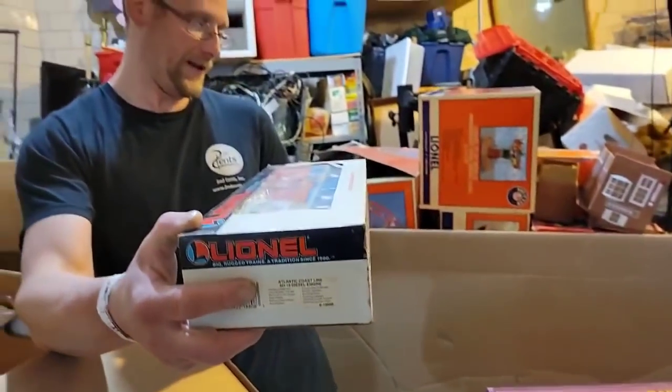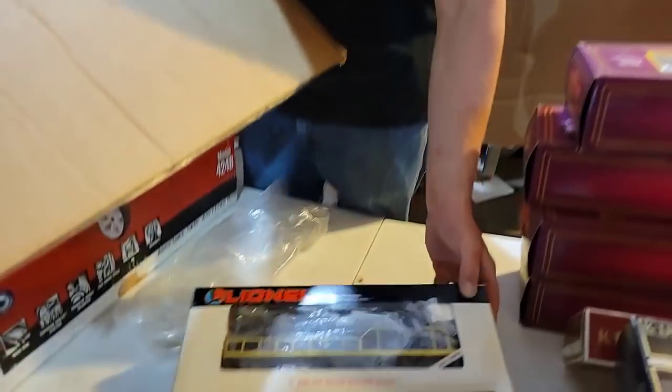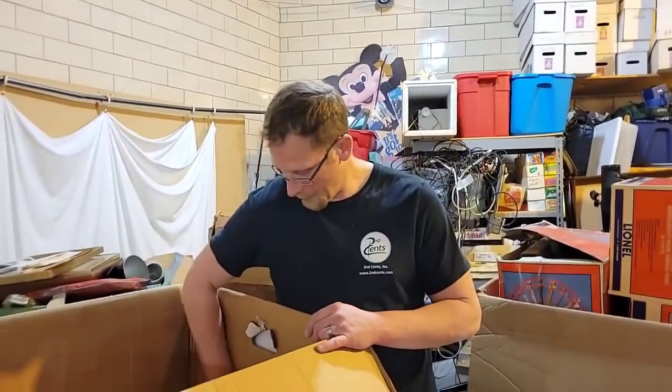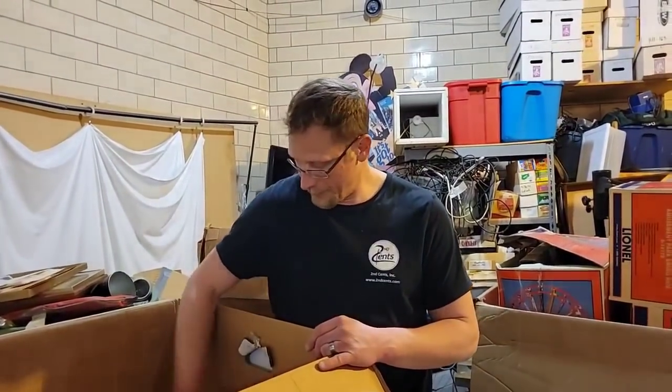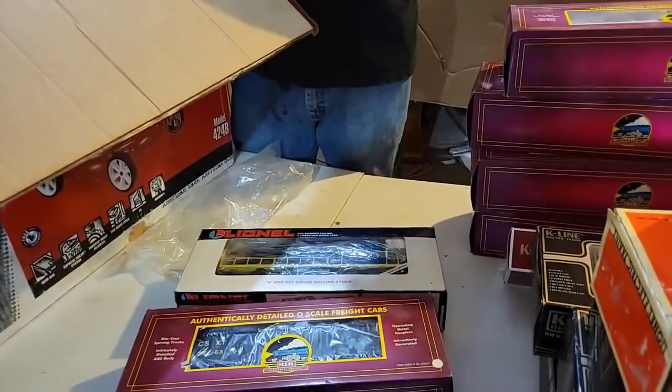I should have right here. Atlantic Coastline SD18 diesel engine. And engines are where the money's at, guys. The cars are all worth money, but every engine, especially Lionel, this engine here could be $100, could be $300. We'll look it up.